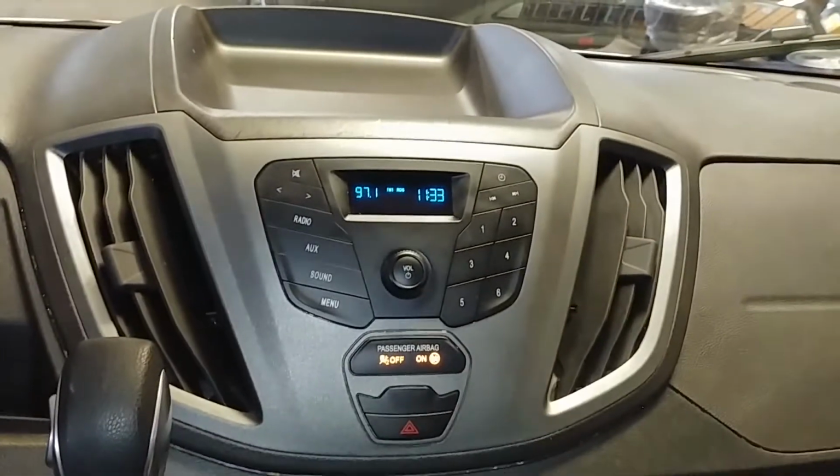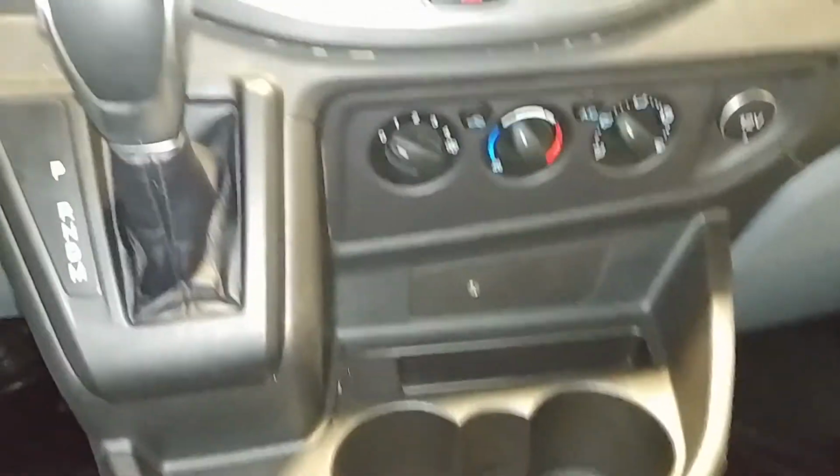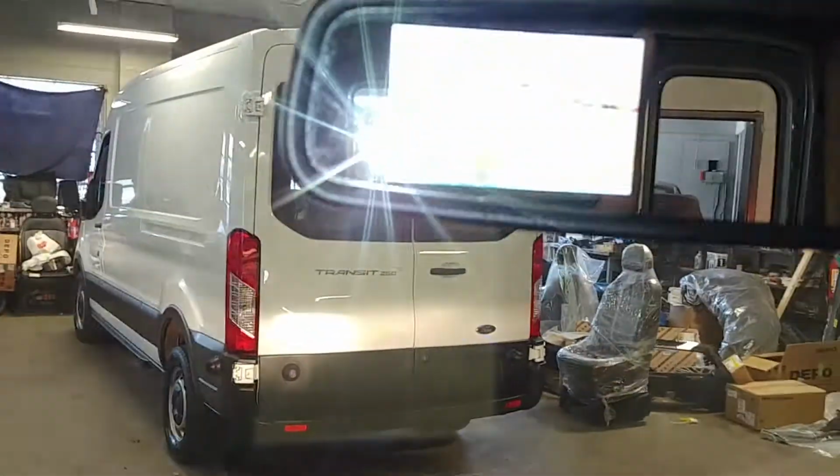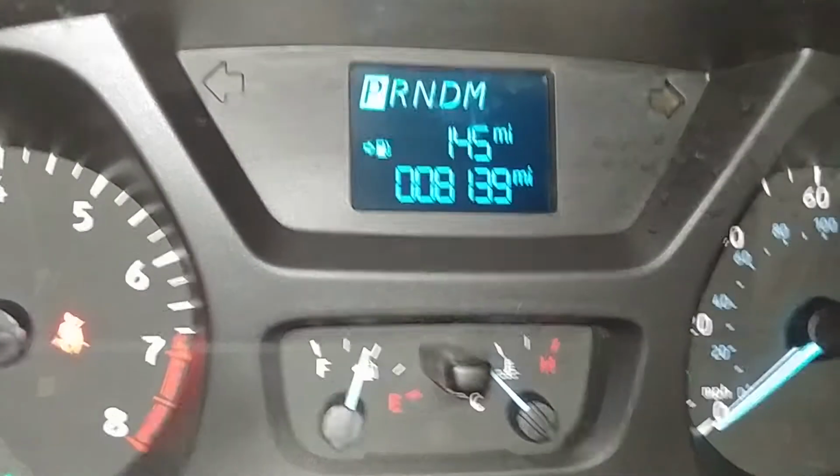Got your AM FM CD player, AM FM stereo system. Got your AC controls right down below. All right, you got your backup camera right here. Boom. And then this is what your instrument cluster looks like. You see no lights on or any issues, and your mileage of 8,139. Looks good. Turn on the lights.